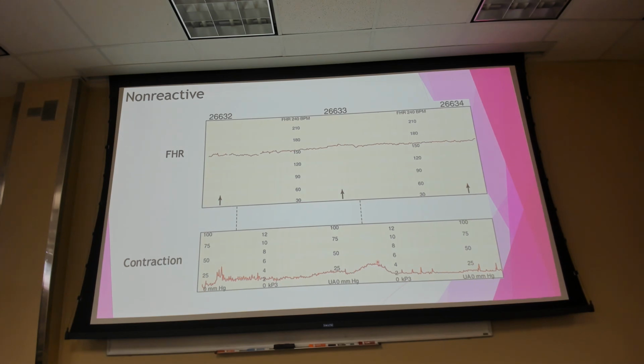This is considered a non-reactive. Okay, non-reactive. We have our fetal heart rate here at the top. We've got a contraction at the bottom. Mom is not even contracting all that well. So, in response to mom not contracting well, we don't have a lot of acceleration.